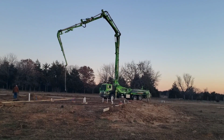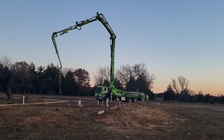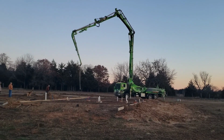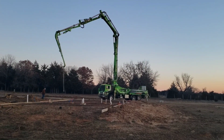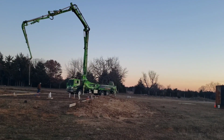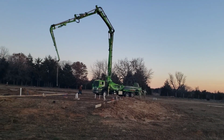Second verse, same as the first. We'll try this again today with the pump truck instead of wreckers out here. They're getting that all set up. And we do not have a concrete truck here yet, but we're waiting for that to happen.